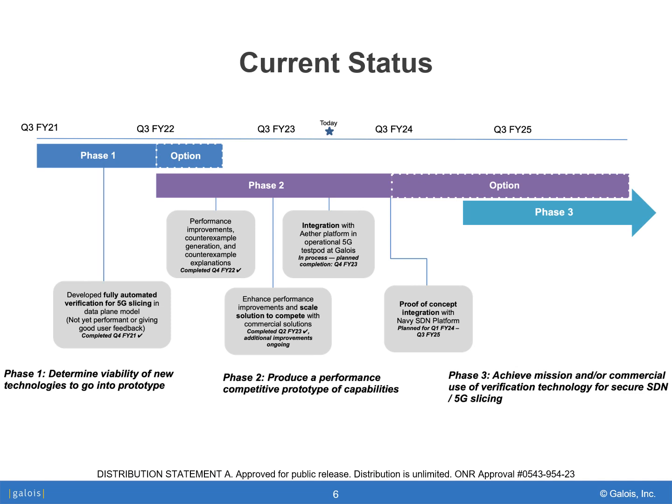We have a primary transition partner lined up for the integration, but we're also interested in other use cases and deployment scenarios that might benefit from 5-stars technology.